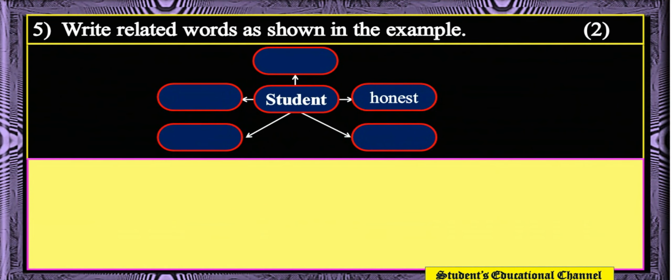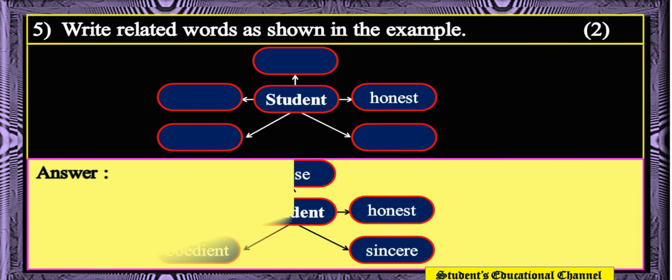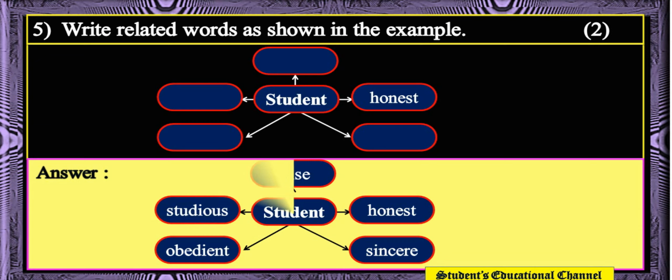Fifth, write the related words as shown in the example. 2 marks. Student, honest. Answer: student, honest, sincere, obedient, studious, wise.